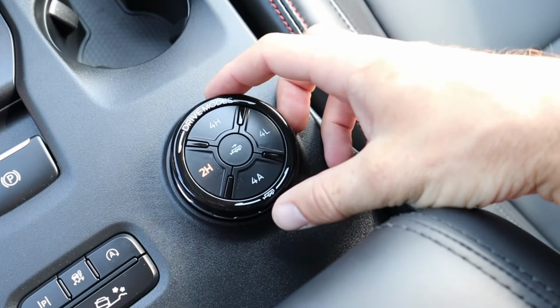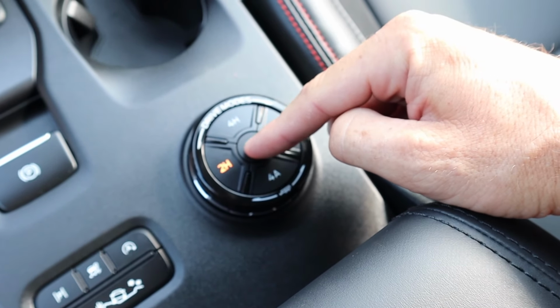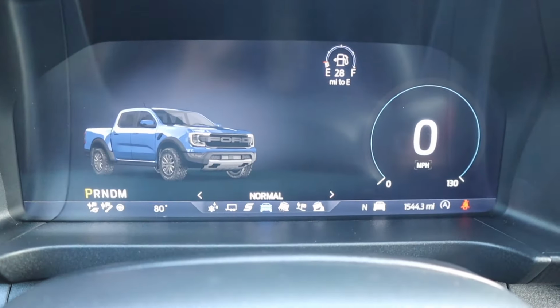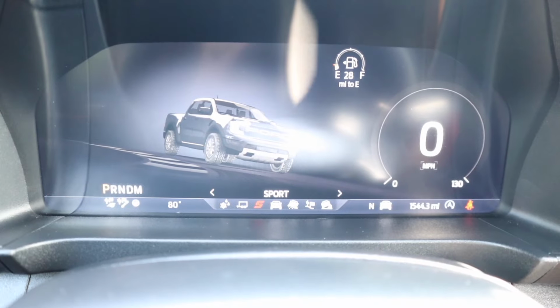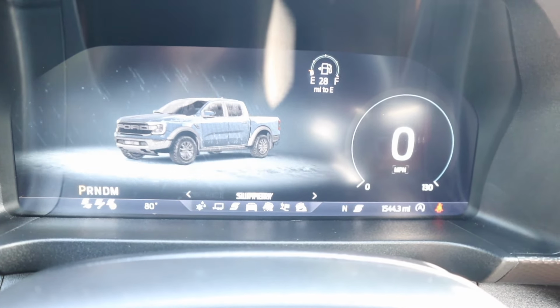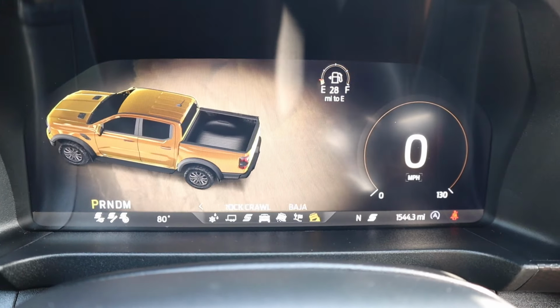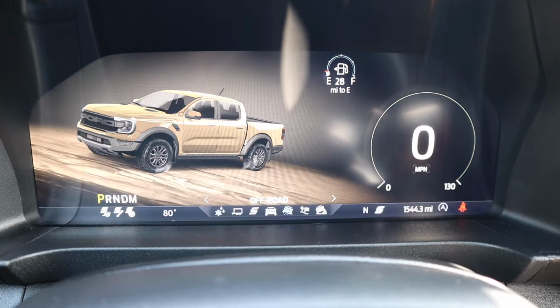And then there's a rotary dial on this right side where you have all your 4-wheel drive selectors. There's even a trailer backup assistance. And then you do have different driving modes. So those will pop up on the gauge cluster here, where you can go through these different modes, just depending on what you are doing for the day. And then we do have a few off-road settings as well that you can go into if you choose to take this off the pavement.